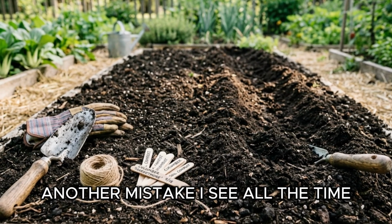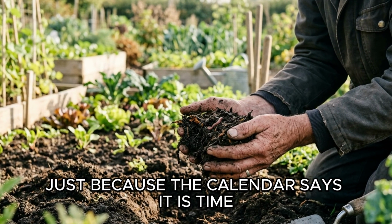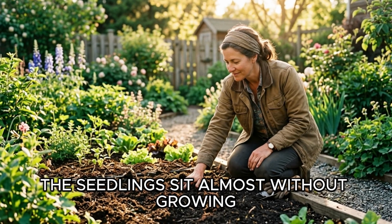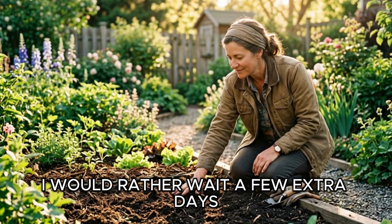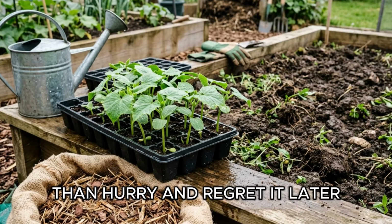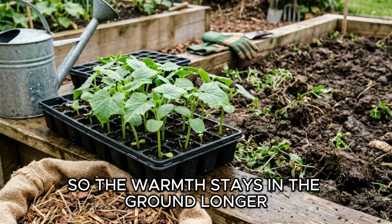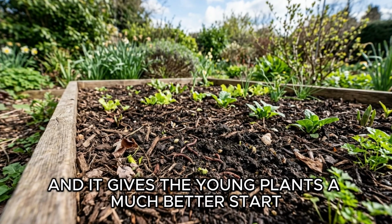Another mistake I see all the time is planting into cold soil just because the calendar says it is time. Cucumbers love warmth, and they tell you very quickly when the ground is still cold. The seedlings sit almost without growing, and they lose valuable days that they never fully recover. I would rather wait a few extra days until the soil feels comfortably warm in my hand than hurry and regret it later. While I am waiting, I cover the bed with a little compost or old mulch so the warmth stays in the ground longer. It costs almost nothing, and it gives the young plants a much better start.